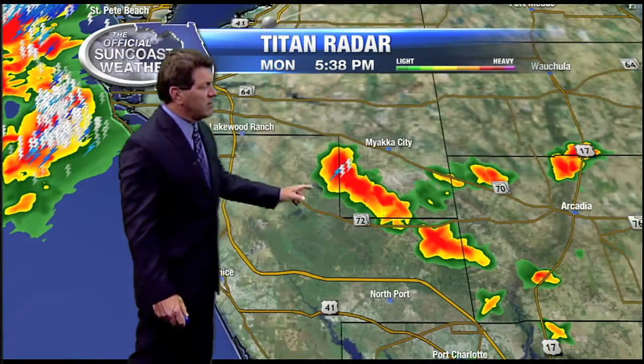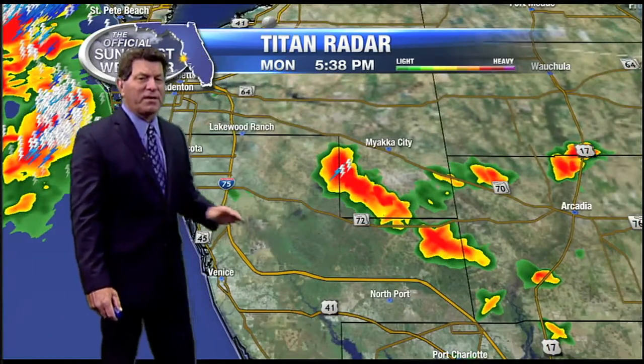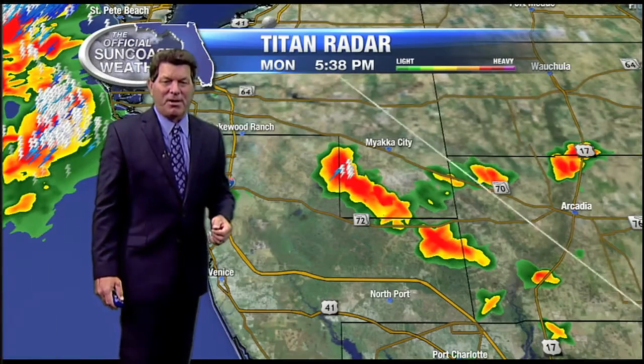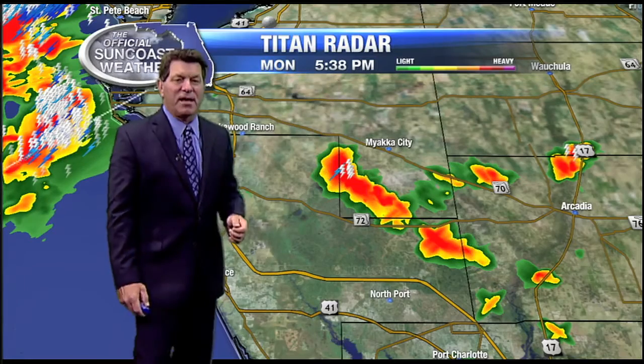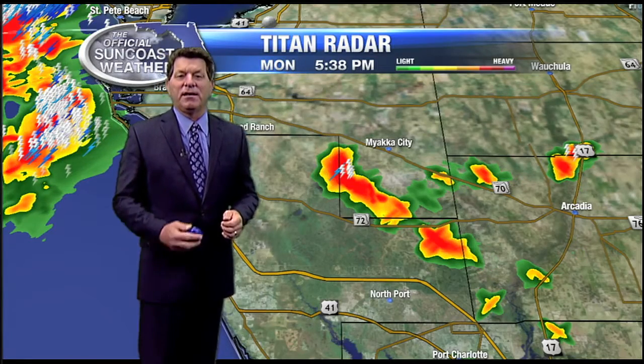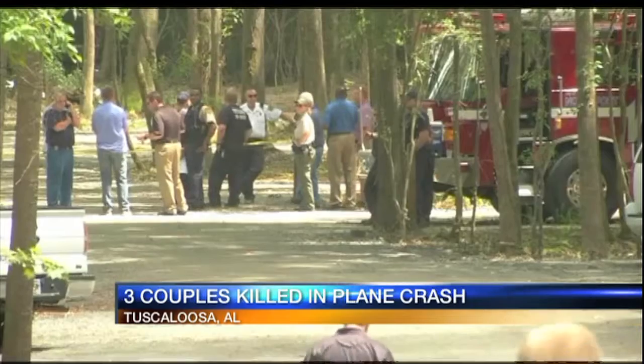Another line of showers, though, starting to develop inland. They're moving pretty quickly, so we're not too concerned about any kind of flooding problems. It should move through rather quickly throughout the evening. We'll have much more on this and a tropical system developing in the Atlantic coming up in a few minutes. Back to you. Thank you, Bob.